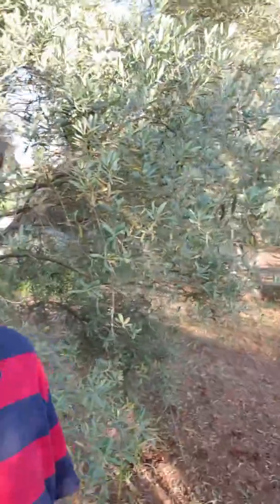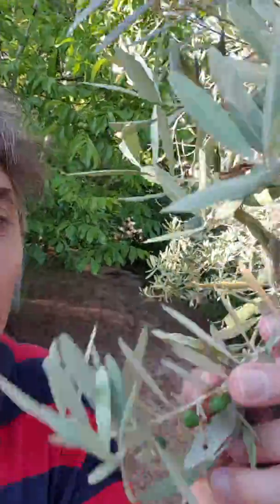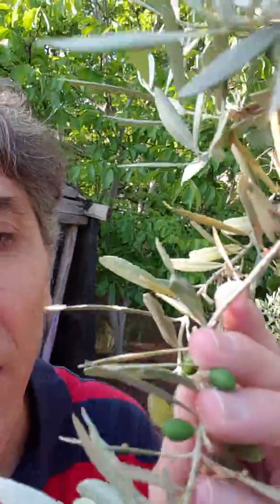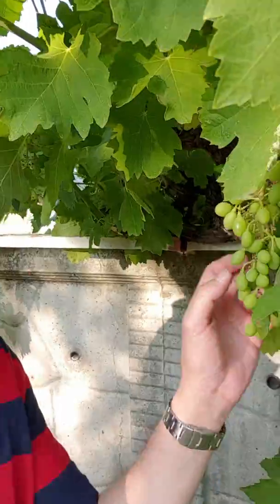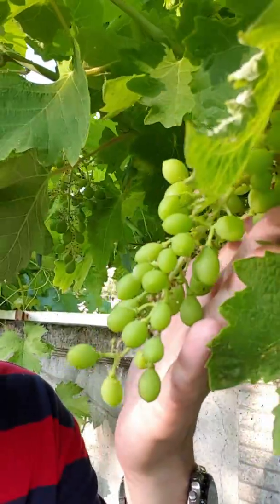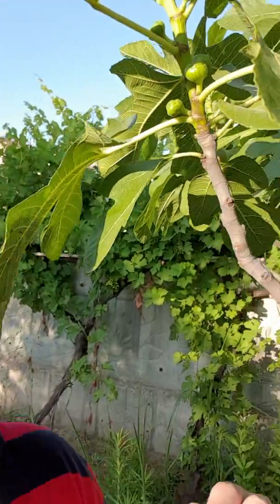I don't even have to talk about olives. There are olive trees everywhere, and here is a small sample, some very small olives on the tree. There are many different types of grapes here in this orchard, and at the wall here my father has a grape tree as well. Again, these fruit are not ready to eat yet. They are not ripe.